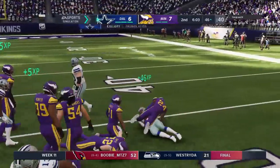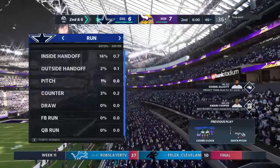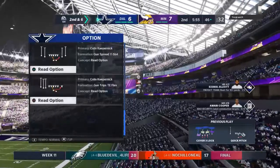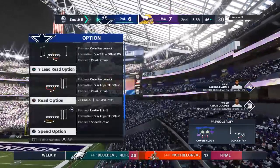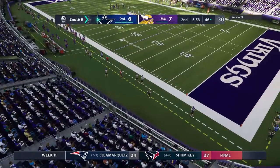First down run with Elliott going to go for about 4. 2nd and 6 coming up. I feel like I could see what he was thinking on that carry. He wanted to follow that big tackle through the hole. Ended up only getting 4 yards on the carry. I think he had designs on that one being bigger.